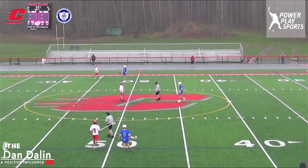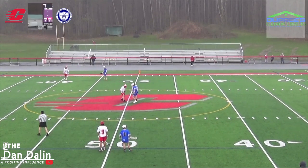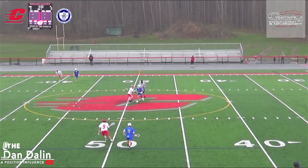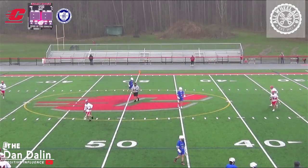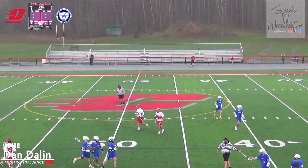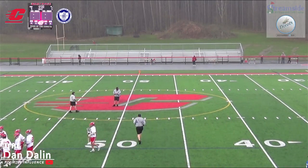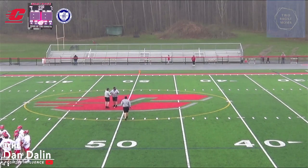So it is now 5-0 in favor of Carthage. Here's the horn for the end of the first quarter. After one quarter of play here at the Carthage Varsity Field, it is 5-0 Comets over the Cavaliers. And we'll be back after this short intermission.